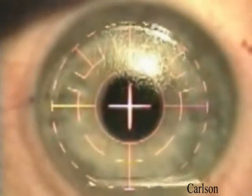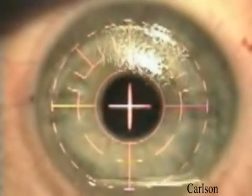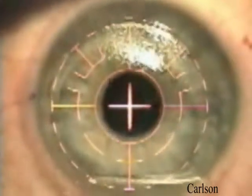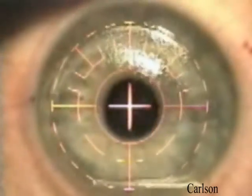The tracking is a very important part of the procedure. As you can see, even with the heart rate right now, the eye moves very slightly up and down, and the laser is tracking that movement and making adjustments, usually between 3 and 6 adjustments per pulse.